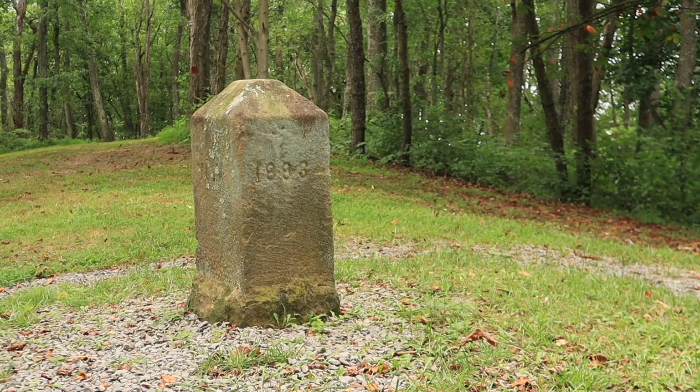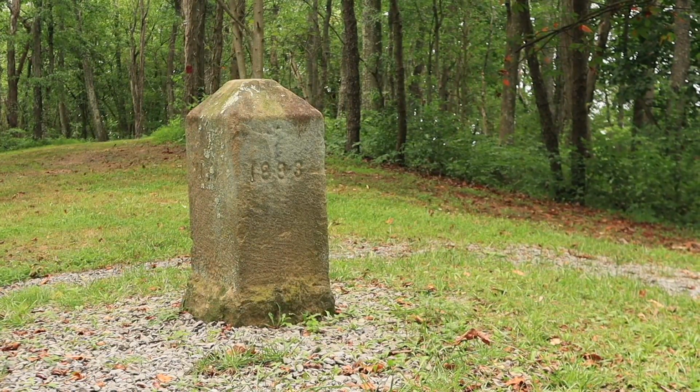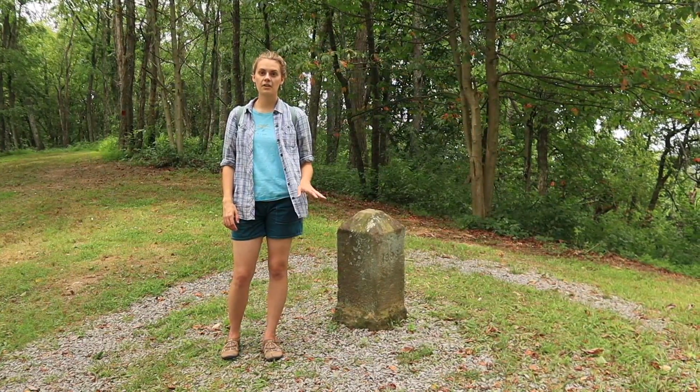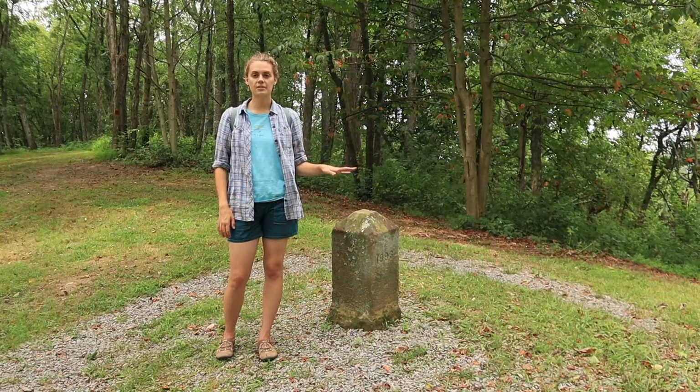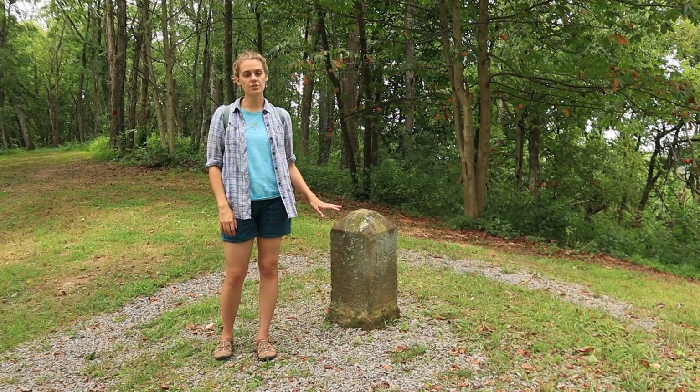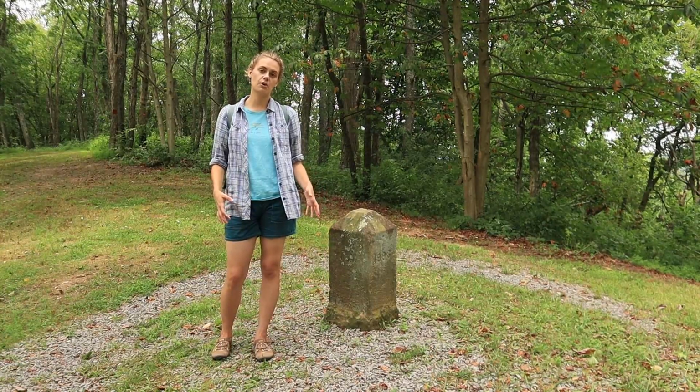So we've now come to the last marker of the Mason-Dixon line. By the time Mason and Dixon arrived here, they had traveled 233 miles, surveying the borders of Delaware, Virginia, Maryland, and Pennsylvania. This is one of the longest and most accurately surveyed lines up to this point. Now Mason and Dixon did mark this spot by sort of building up a little mound, but that mound was later replaced by this stone marker. So the stone marker isn't original, but it does mark the original spot.